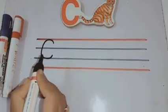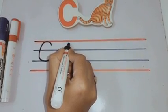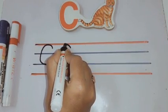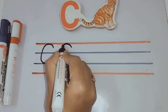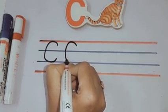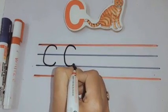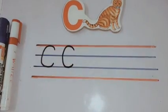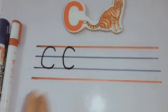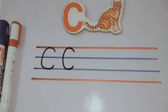Let's do it again. Start at the top. Go around. Touch the first red line. Come down. Touch the second blue line. Stop. This is capital letter C. It is very easy to write, isn't it, children?